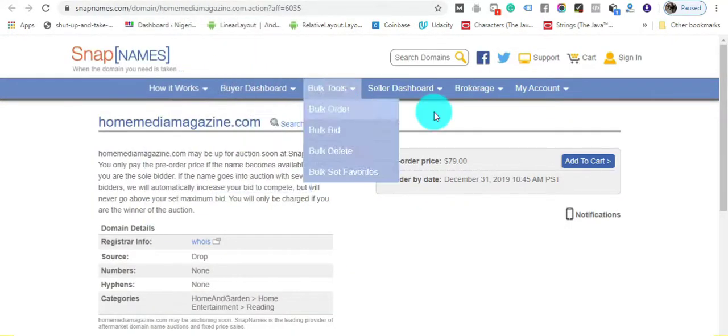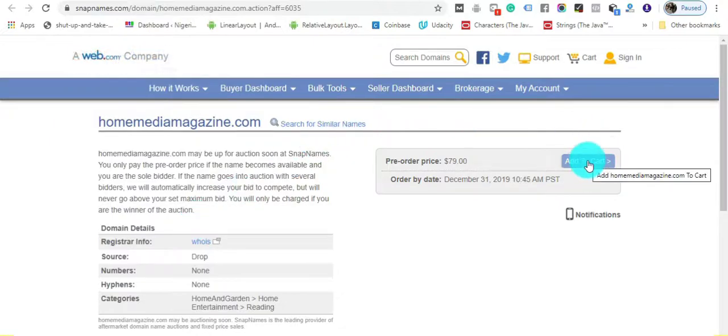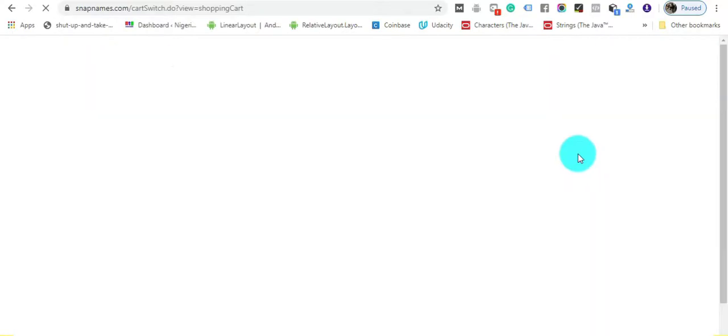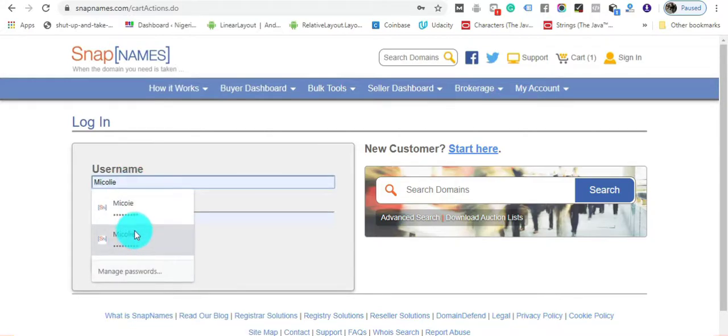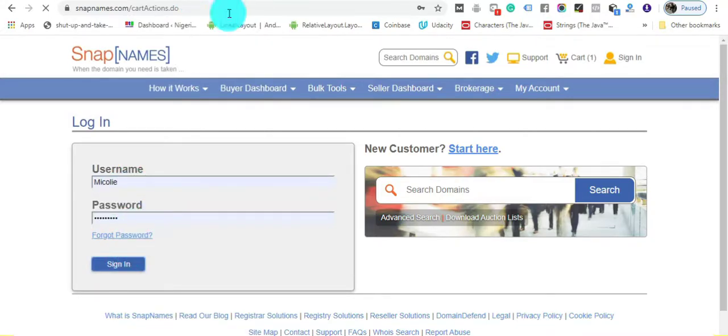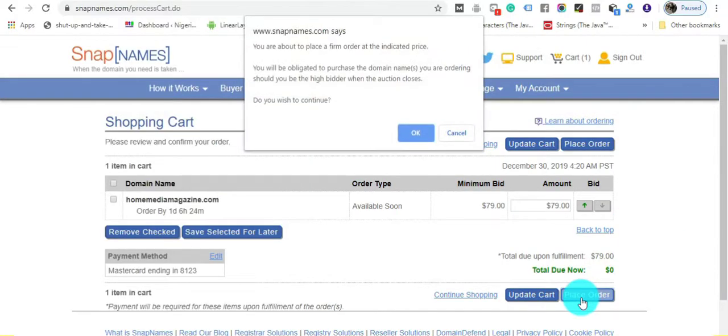So let's try to back order this omediamagazine.com. I'm just going to add that to cart. And then they will request that I sign in. So let's place the order. So I'm going to sign in. Okay, when I sign in, I'm using SnapNames to back order that domain name. So all I just need to do is to place order. So here it says, you will be obligated to purchase the domain name you are ordering should you be the high bidder when the auction closes.